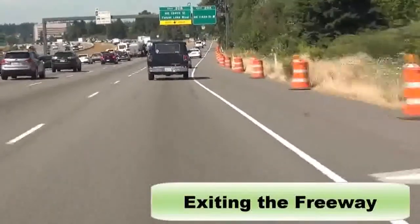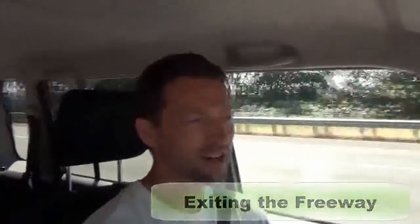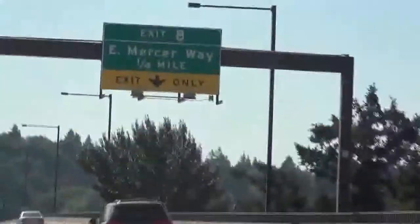An important thing to think about when you're exiting is to look really far ahead and spot where your exit's going to be. Is it a mile away? Is it half a mile? Because you have to make a lane change to get into the correct lane.